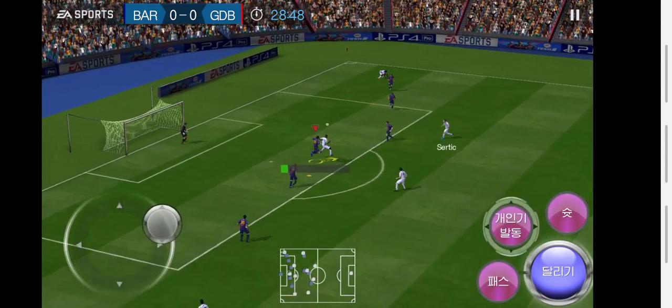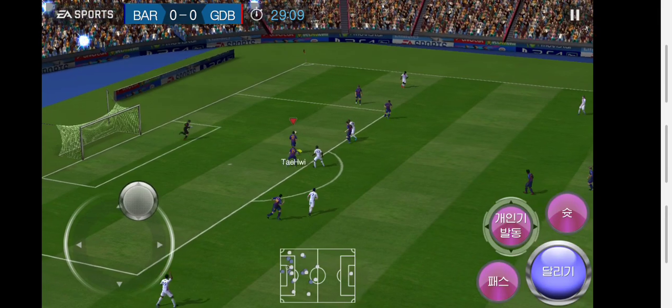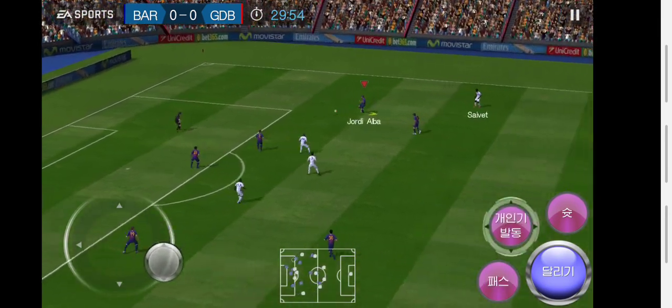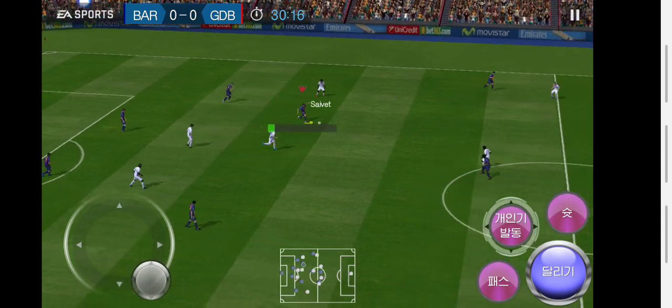Into the area. Always on the prowl, looking for trouble and sorting it out. Keeper deciding against kicking it, opting for the throw.